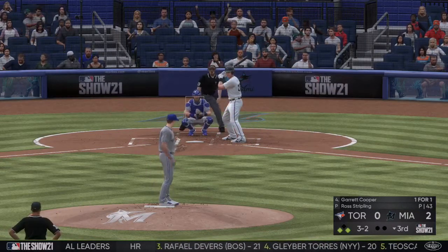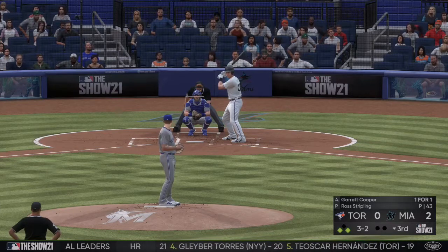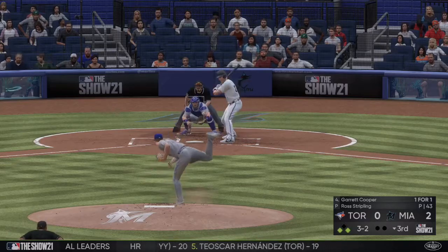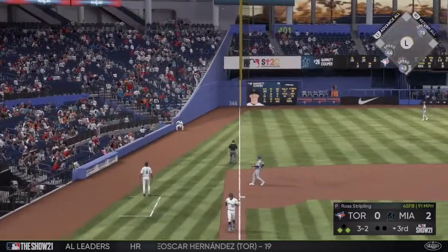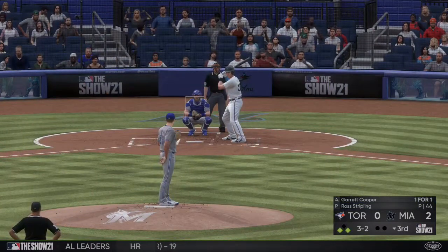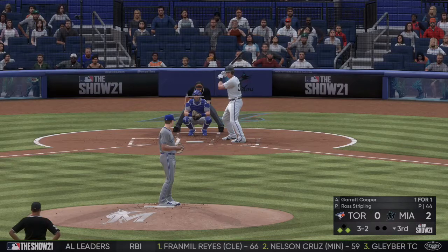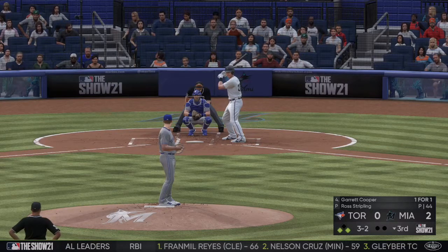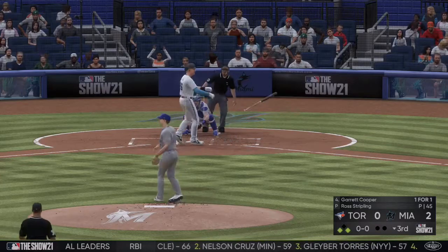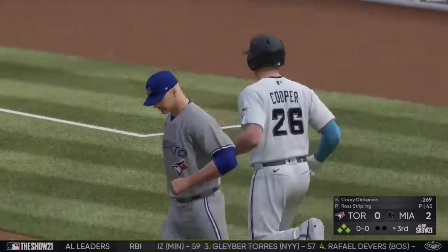Hey, usually the second time through the order, you start seeing an incorporation of some more off-speed stuff. But this guy's locating, feeling really good about his fastball. Two back-to-back. And another foul ball. Payoff pitch one more time. And this misses for ball 4. The second walk he surrendered here in the first 3 innings.